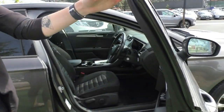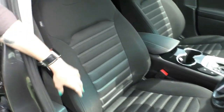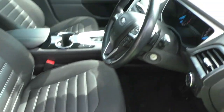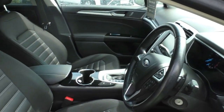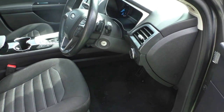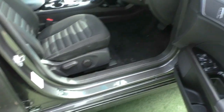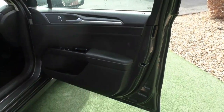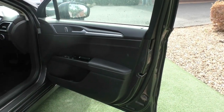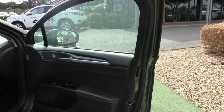Opening up the driver's side door and having a look inside. Now, being the Mondeo, you do have the really nice cloth seats in this one, being the Ambiente, with the really nice interior. Seats are in really good condition, floor's in really good condition as well, even down onto your door trim. Very minimal scuffing, if any, and really good condition there too. And then your actual door card, no scuffing there either. So the previous owner hasn't been getting lazy and kicking the door open at all. Really nice padded leather armrest on there as well, so you're going to be nice and comfortable when you are driving the car.